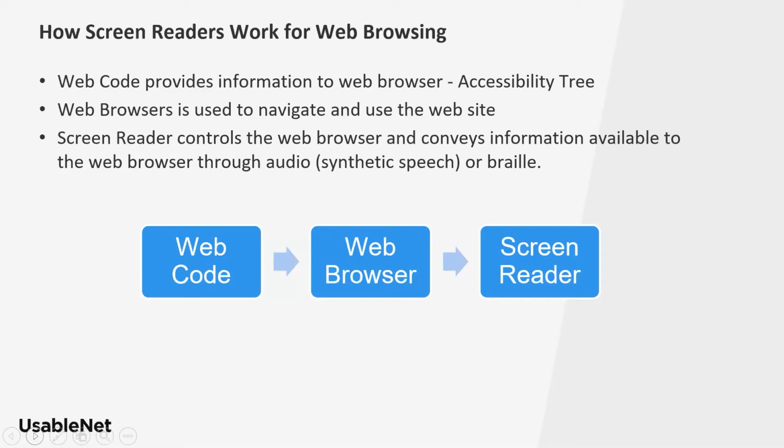Well, I think for one thing, screen readers are complex. They interact with different browsers in different ways. So what works on Internet Explorer, the screen reader behaves a little bit differently in Chrome. So you get a feel for a lot of different scenarios with a screen reader user as far as some of that.